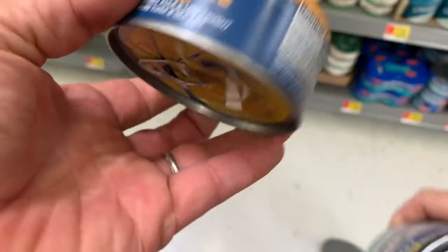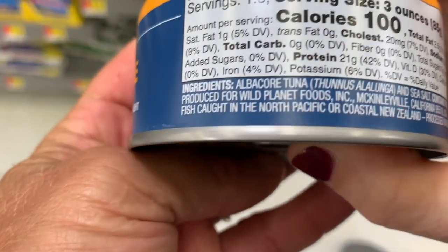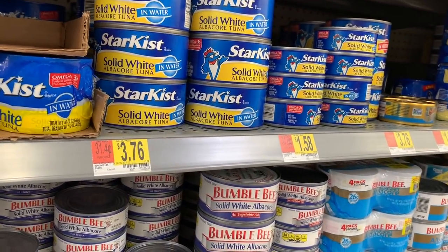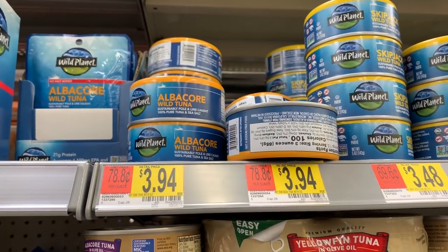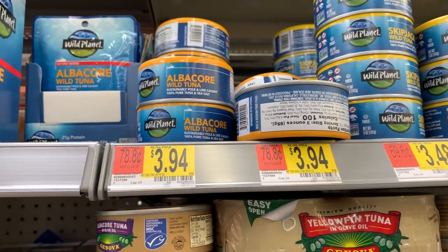And here's your better option: Wild Planet albacore wild tuna. Ingredients: tuna, and then you have some salt. Generally, tuna is only about $1 to $1.50 a can, but we always suggest buying wild caught. It's going to be much healthier. But the Wild Planet can be expensive at $3.94 a can.